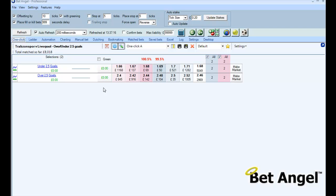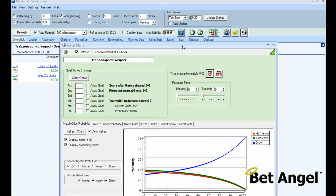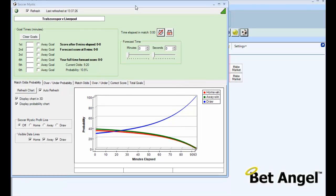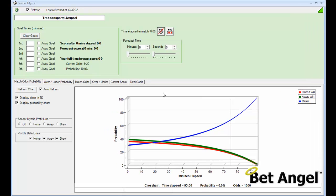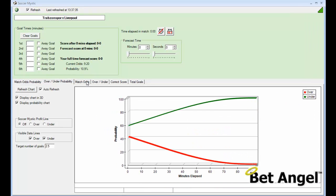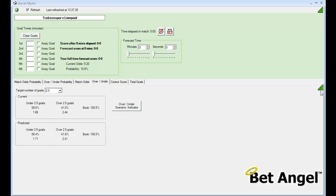So this lends itself quite well to trading under 2.5 goals. If I fire up the Soccer Mystic, what we can do is have a look at what could happen within this match with 2.5 goals. So check the signal strength to start with, and we can see that it's very strong, which is what you'd expect with a match with pretty good liquidity. You can see here that the current price is 1.68, and Soccer Mystic is more or less concurring with that. There's 0.5% of book over around here, so that can be redistributed one way or the other.